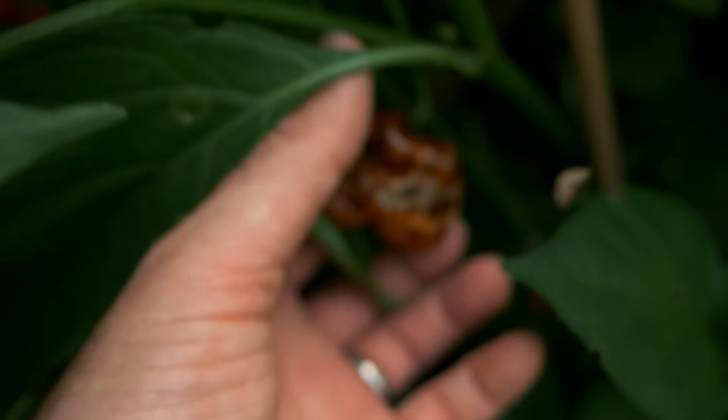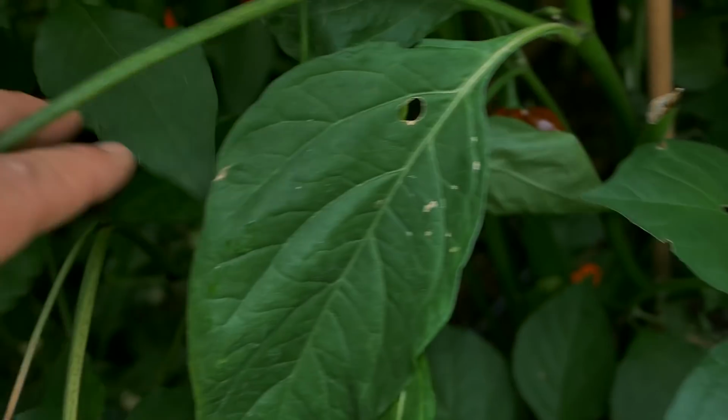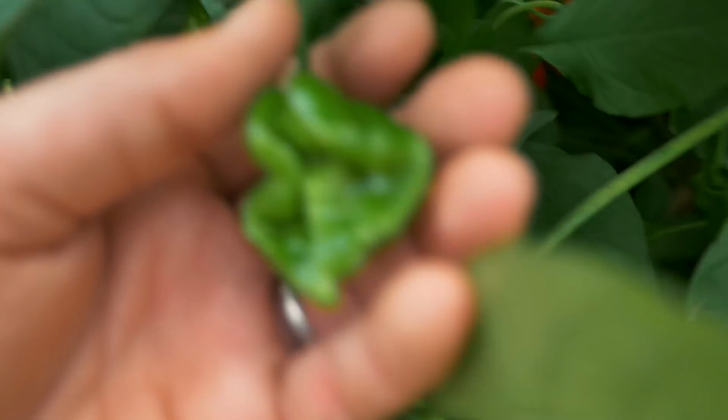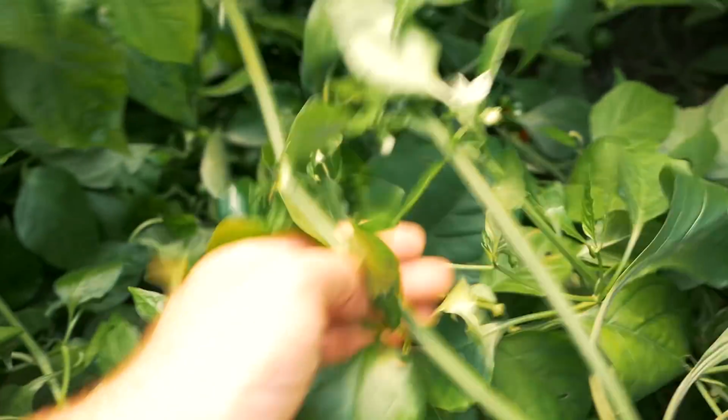Over here is the THC chocolate scorpion. Bugs are getting at it. Bugs seem to really like the chocolate scorpions. I've seen this before in the greenhouse as well. But there's some more that are ripening up here, so we'll have some, I'm sure, to be able to test. And let me try and be gentle here with these plants so I don't break too many of them.